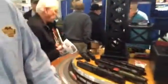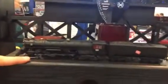Care to show me which models you have made over the years? Sure. Which one? I've got some new ones coming up. This is a real popular one in this area. This is the Milwaukee Road 261. Brand new. This is what we talked about earlier, a pre-production model. That'll be out within about 3 months.